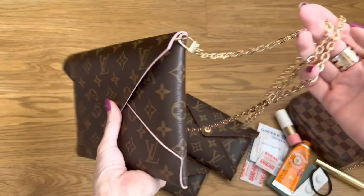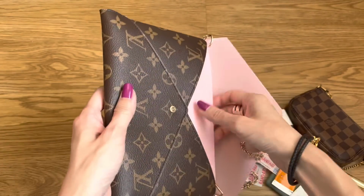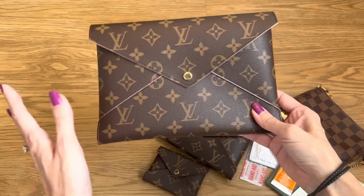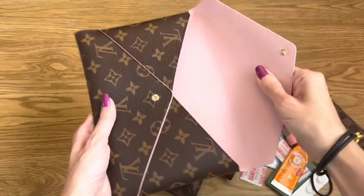I'll be honest with you, I have not worn it as a bag, and again, I have not used this large pouch yet because I couldn't figure out what to use it for, and I mentioned that before in previous videos. And I do know that this fits an iPad mini perfectly. I don't own an iPad mini, so that's no use for me, but it does fit perfectly.